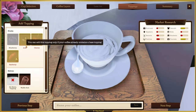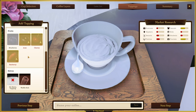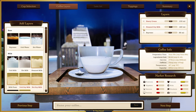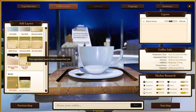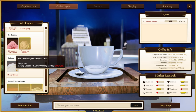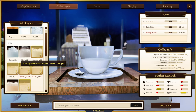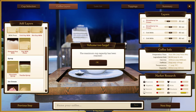Let's put some heavy cream in it. Anyway, let's look at the toppings. So what have we researched here? Nothing new in the toppings yet. So what are kids going to like? Well, I think they're not going to like this. First of all, they're not really going to be drinking coffee, are they? They're not really going to be huge coffee drinkers. So heavy cream with some cold milk and a couple of dollops of strawberry ice cream.